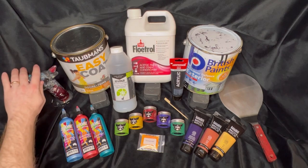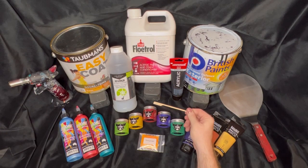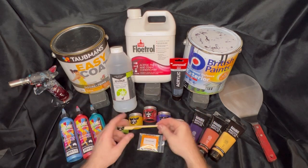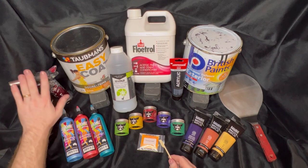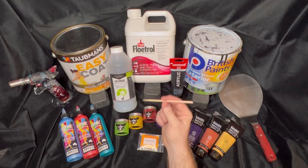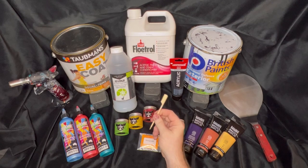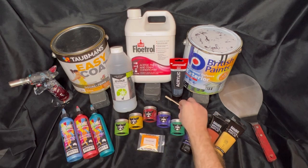We've got our blowtorch just over here. We've also got a skewer just here, in case when I try to get rid of the bubbles with the blowtorch, I can't get rid of them all. I will also be using this skewer to do a little bit of enhancing, slash manipulating, with the actual paintwork itself.